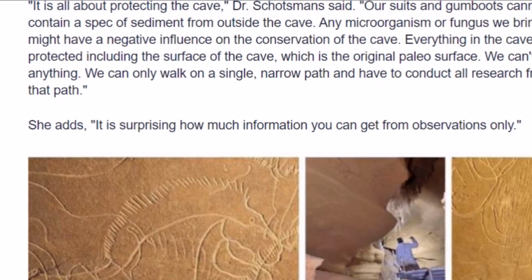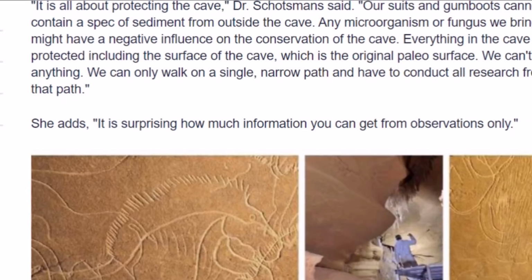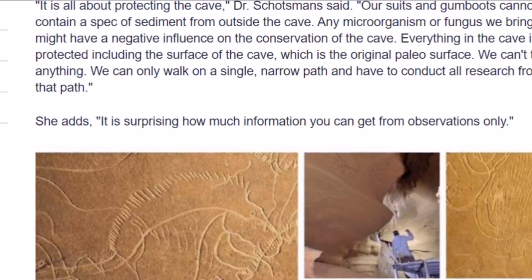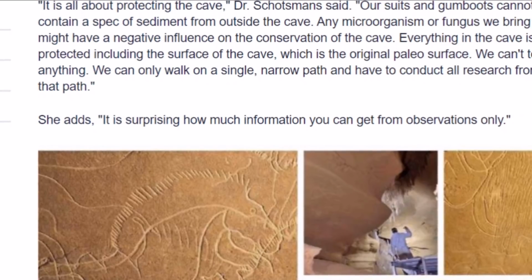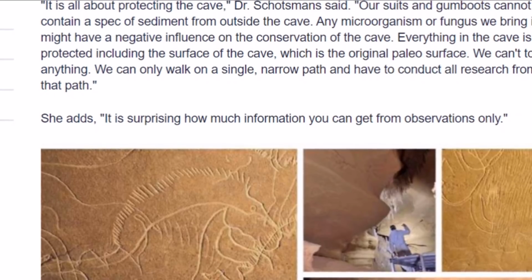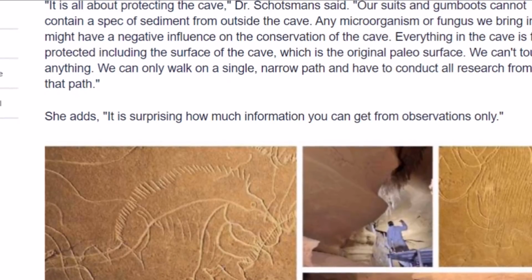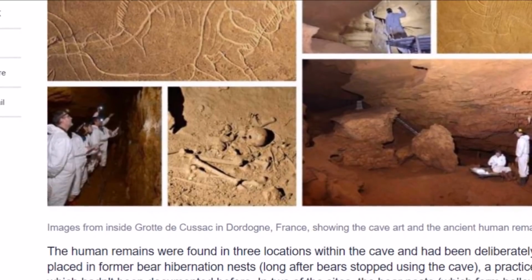It says it is all about protecting the cave, said Dr. Scotsman's. Our suits and gumboots cannot contain a speck of sediment from outside the cave. Any microorganism or fungus we bring in might have a negative influence on the conservation of the cave. Everything in the cave is fully protected, including the surface of the cave, which is the only original paleo surface. We can't touch anything. We can only walk on a single narrow path and have to conduct all research from that path. It's surprising how much information you can get from observations only.